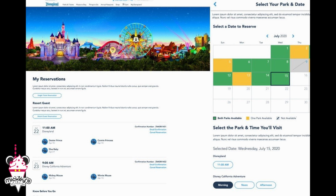Now let's move to the right side of the screen. We're gonna see a calendar over here, and this is what the reservation process is gonna look like after you click on a single ticket reservation. So if we see July 2020, we see a calendar. We've got green, we've got yellow. Green means that both parks are available.